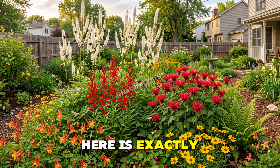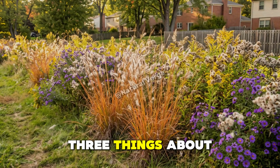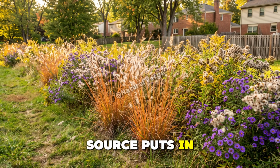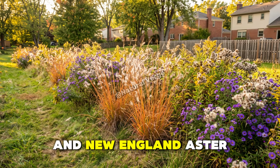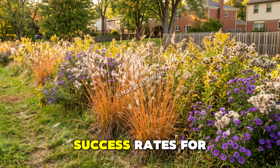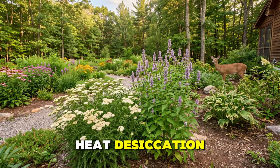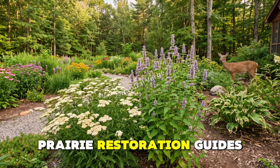Here is exactly where to begin, based on your zone right now. Three things about self-seeding perennial food forests that almost no source puts in one place. Little bluestem grass planted alongside goldenrod and New England aster creates a nurse plant structure that increases reseeding success rates for both species by sheltering volunteer seedlings from summer heat desiccation. A companion pairing documented by native prairie restoration guides.